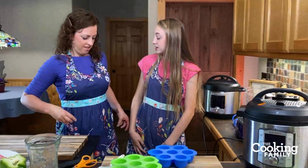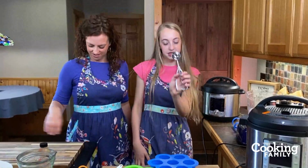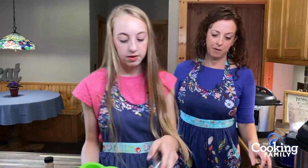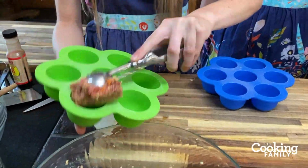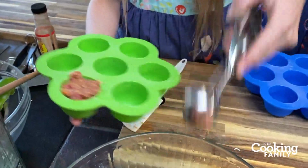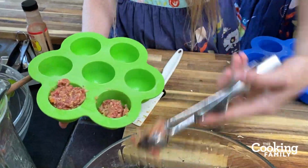And are we ready to scoop? Yeah, we're ready to scoop. We use these cookie dough scoops. And you can use these for ice cream, meatballs, and this one is just the perfect size to fit in here. So I'm just gonna push it down in there, and we just have to do that for all 14 of these.